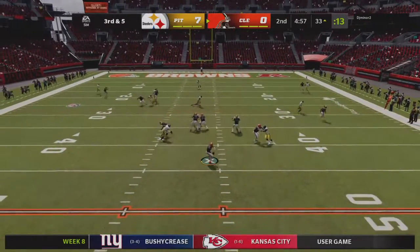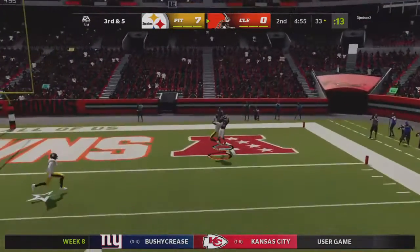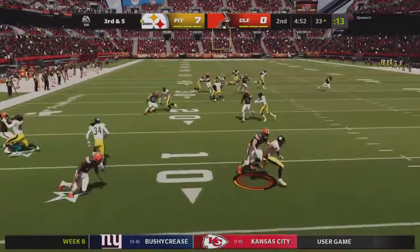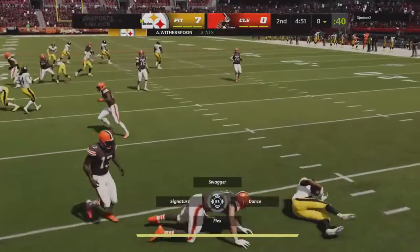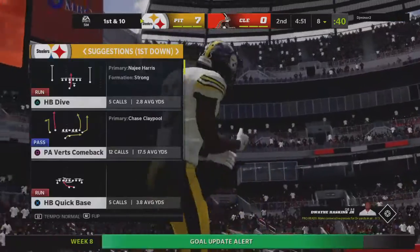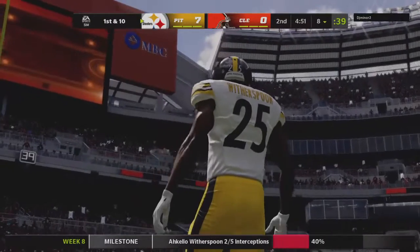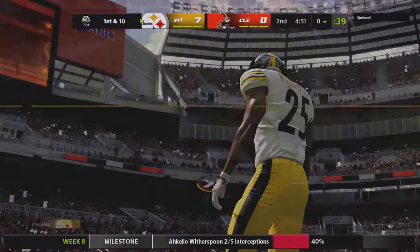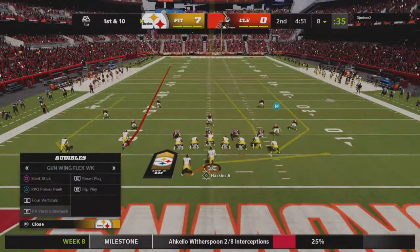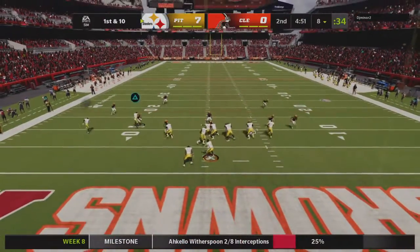Mayfield to throw it. He's going to launch this thing way downfield. And it'll be intercepted. Picked off by Akello Witherspoon. And the Steelers are going to take over once again, and they'll have it at their own 8-yard line. Boy, Charles, that is now 3 interceptions in 3 consecutive drives, and you can see he's just got a look of disgust and bad body language, understandably, as he walks off the field.